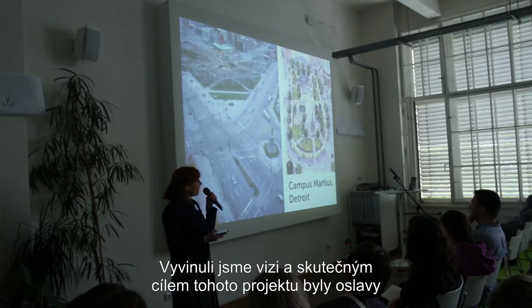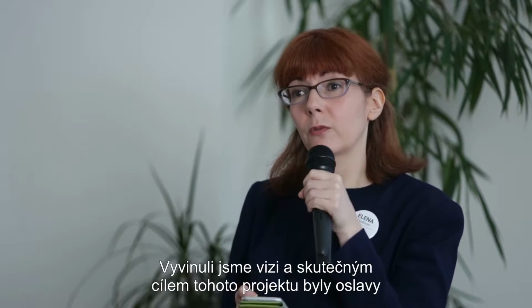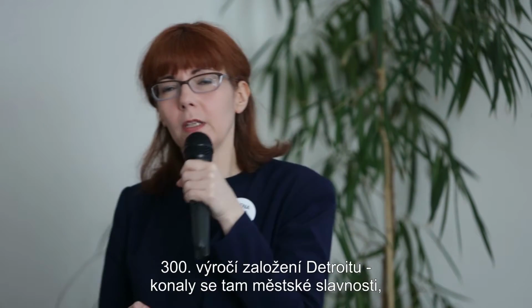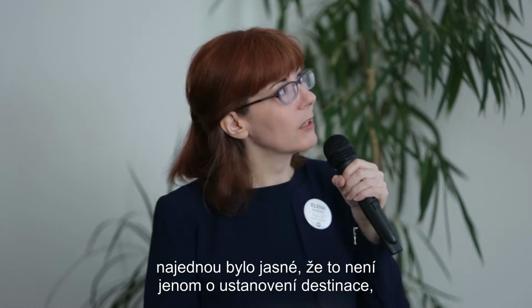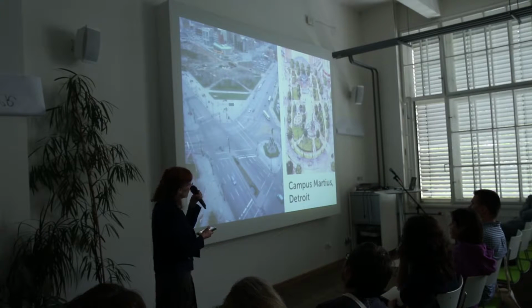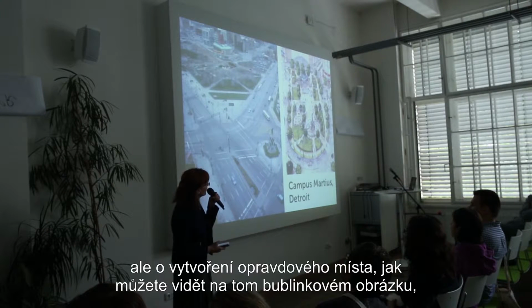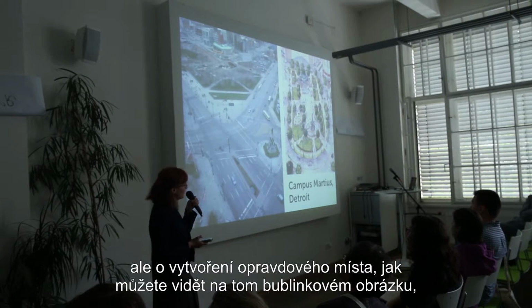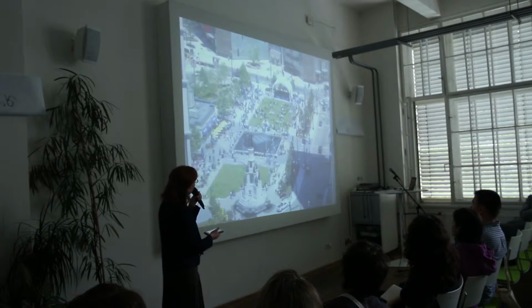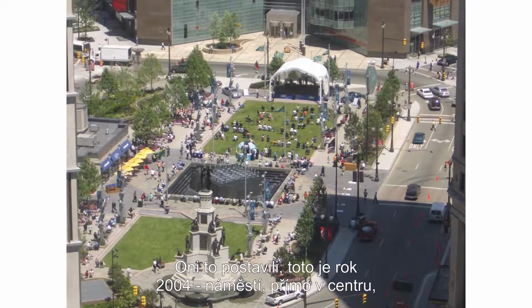And a vision was developed, and really the goal of this project was to celebrate the 300th anniversary of the founding of Detroit, and there were all these city celebrations. And suddenly it became clear that this is not just about fixing a destination, it was about creating a real place. So you can see the bubble drawing there of what this place may look like. And they built it. This is 2004.